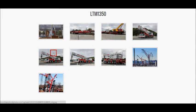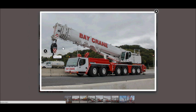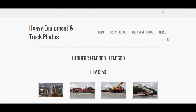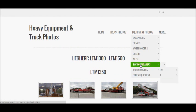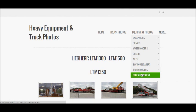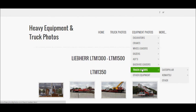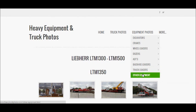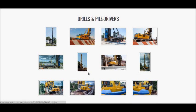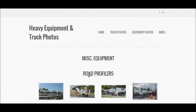And once again, if you click on the photo, you could use the left and right arrow keys to see the other ones, and you pretty much have just about every type of equipment that has a decent amount of photos. For example, if we see a soil stabilizer, we're not going to make a category for a soil stabilizer if there's only like 1 or 2 pictures. And for those machines, like a soil stabilizer, something that we really don't have too many pictures of, you could go to other equipment and you could see road profilers, drills and pile drivers, and pipe layers and whatnot.